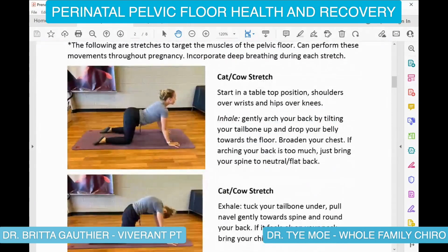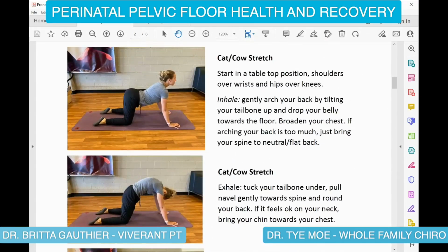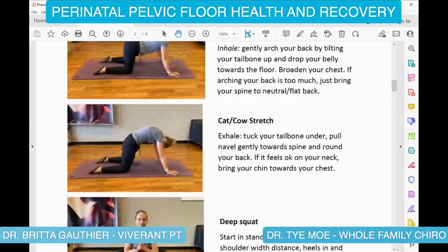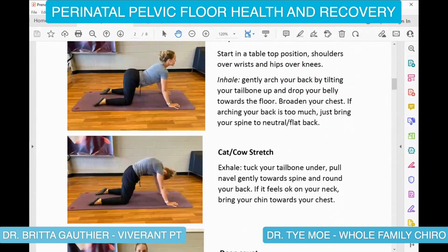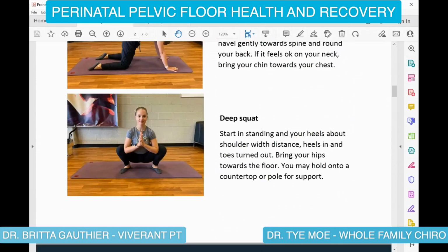So a cat-cow is wonderful. Inhaling as you're dropping the belly actually relaxes and opens the sits bones to relax the pelvic floor. Okay. In the cow stretch, you'll do an exhale. So it's really that cow pose that's going to help open and prepare for delivery.